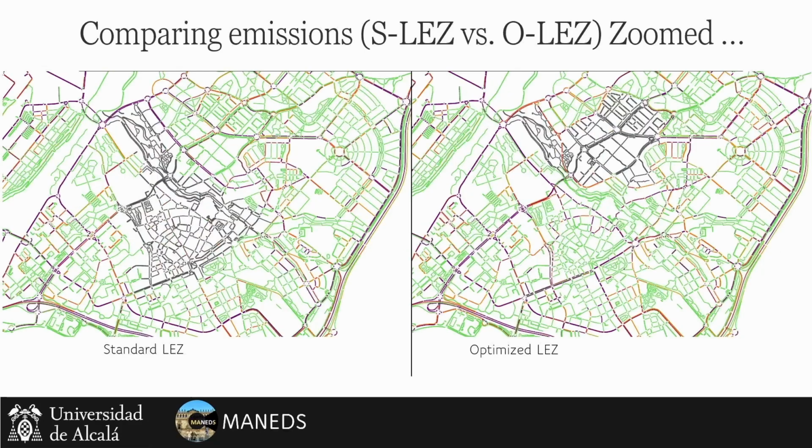it's not that clear. If we zoom out, then it is much clearer. You can see it here in green. So if you don't see it, it doesn't exist. Okay, so this is the grid path for the standard low emission zone. Here is the optimized, and you can see how different the traffic profiles are. So adding the constraint in the optimization algorithm is bringing new possibilities for this experiment.